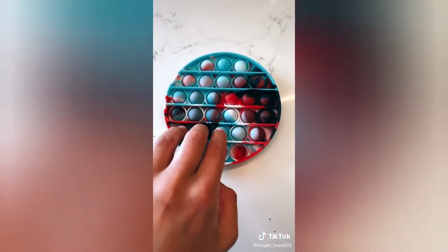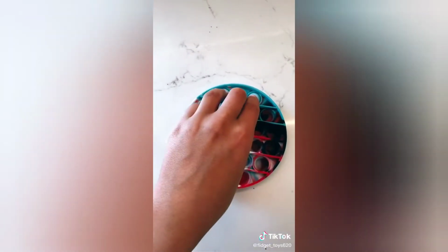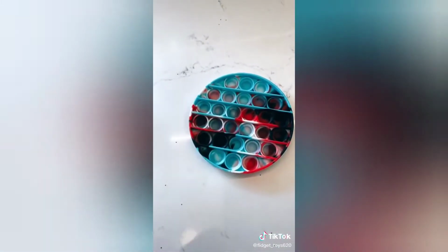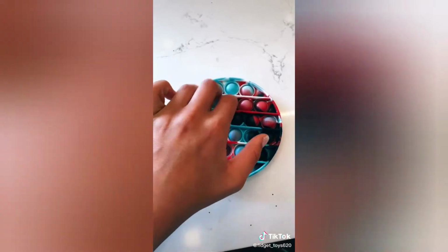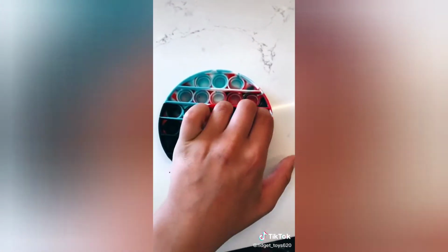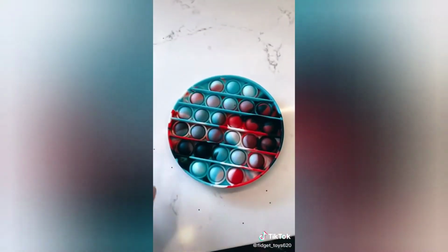Let's open this. Fox Mind Games and Toys have been producing poppets since 2013. This one-of-a-kind poppet is amazing. I love all their poppets because they're super high quality, and listen to the popping sound. It's amazing. I am so honored to receive this poppet.